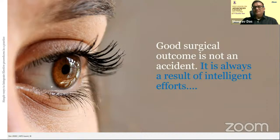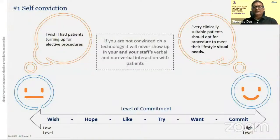Considering that to be granted, that there is good surgical outcome which prevails. The first tip that I want to share with you all, which is important, is self-conviction. If you're not convinced about the technology, it will never show up in your practice's body language, the verbal, non-verbal interaction that you're making. It'll never show up.